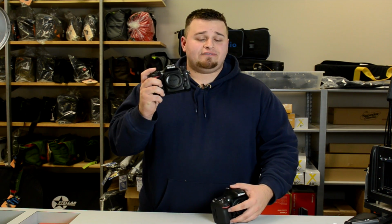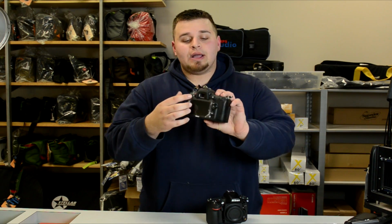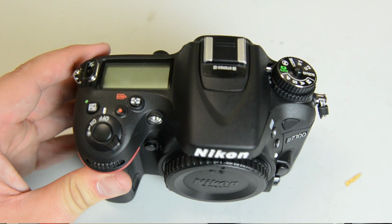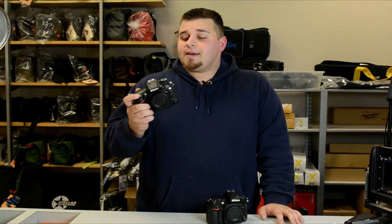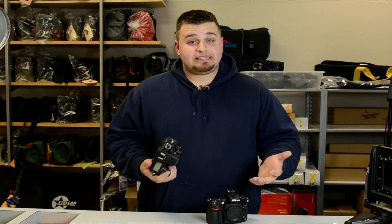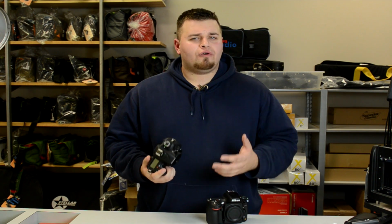A lot of people that buy the 7100 are not necessarily upgrading. This is a prosumer body. It's going to give you more external buttons, options and dials compared to a 5300 or 5200, 3200, or the 33 that's coming out. This is really a good stepping stone if you're going to move to professional full frame down the line. That's what I did with my D7000. So this is a great camera to pick up if you're looking to spend a little bit of money on the body at first. Once again, this is like $1,200, but you're not looking to go full frame right away.